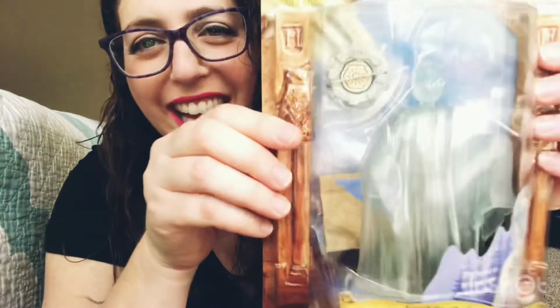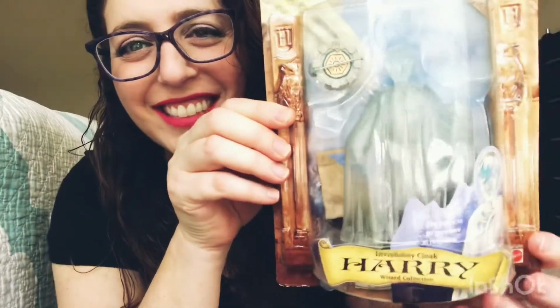His little Quidditch robes. And then this one is really cute. It's the invisibility cloak Harry. So he's see-through. So funny. I'm keeping these in the box, and they're all up on the top shelf of my toy display shelf. Nothing's gonna happen with these. I don't think I'm ever gonna get rid of them.